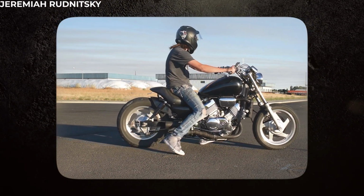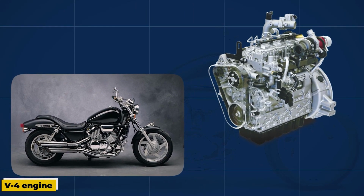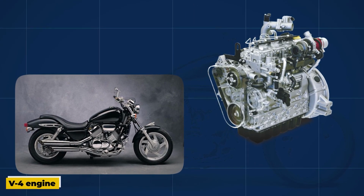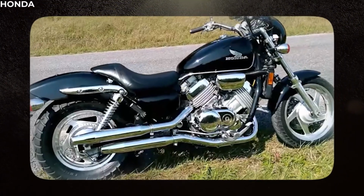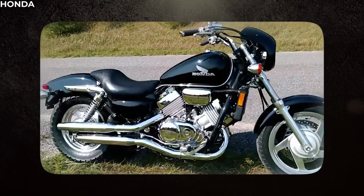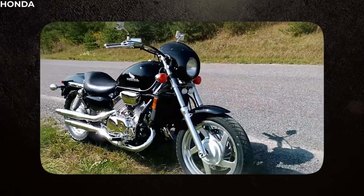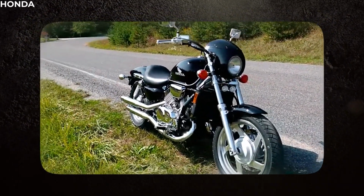Under its sleek and stylish body was a V4 engine that gave it power and performance and made every ride exciting. It wasn't just about speed, it was also about how powerful the engine sounded when the throttle was turned. And if that wasn't enough, Honda's clever combination of a powerful engine and a cruiser frame made for a ride that was both fast and comfortable, a true example of brilliant engineering.